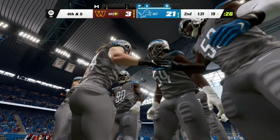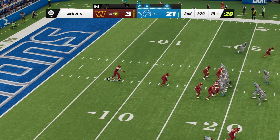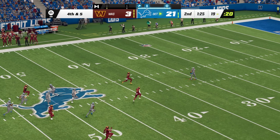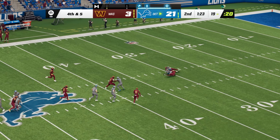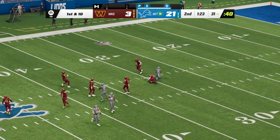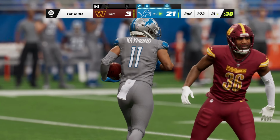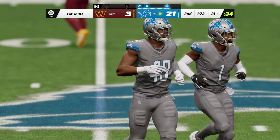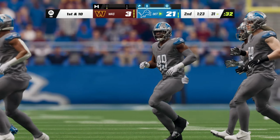Now the former Oklahoma Sooner, Tress Way, on to punt the football. He's been a busy man here in this first half as he gets it away. So possession goes over here on the punt. And it will be 1st and 10 as they take over. And Detroit back in possession of the football.